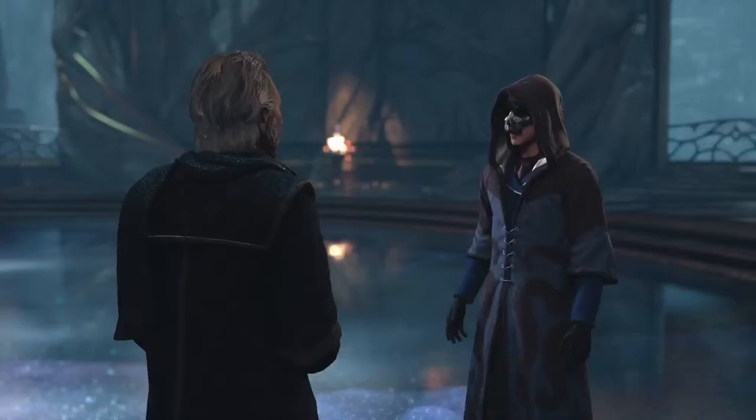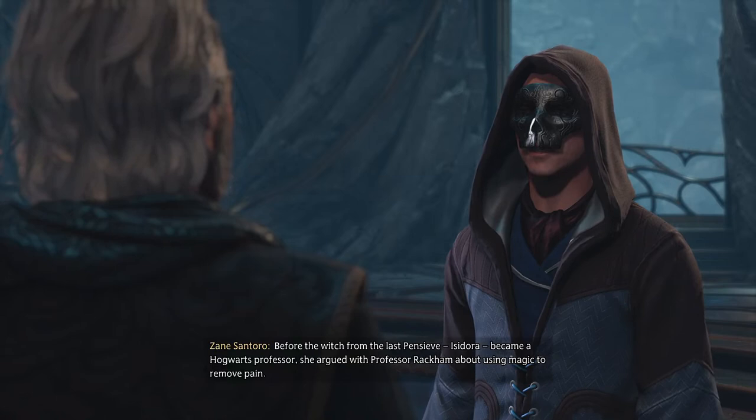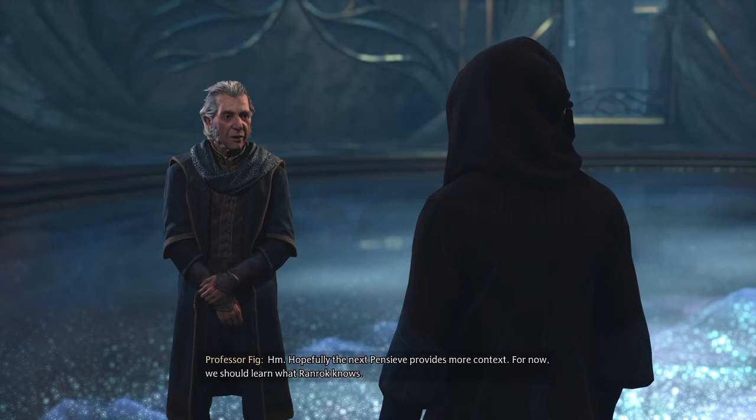Now then. Wait, Professor. The name Rookwood. Do you think that there's a connection to Victor? Perhaps. But we can't be sure of its significance, if any. For now, tell me what you saw in the Pensieve. Before the witch from the last Pensieve, Isadora, became a Hogwarts professor, she argued with Professor Rackham about using magic to remove pain. Hopefully the next Pensieve provides more context. For now, we should learn what Ramrock knows.